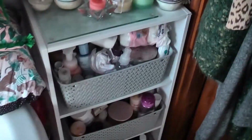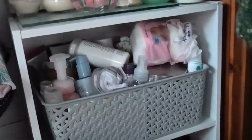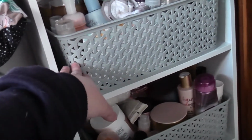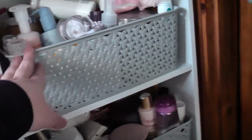This cabinet was £12 from Wilko, and I love it. It's so sturdy how it fits together. It's 3 shelves. The baskets I think I paid £2 for. Yeah, I'm pretty sure they were £2 because I think it ended up coming to £18 for all of it. I don't know if they're normally £2 though. They might have been on offer.